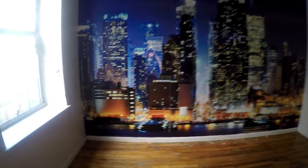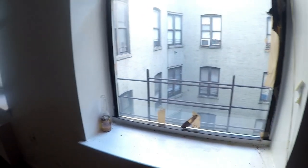Location, situated in Highbridge, Mount Eden, Bronx, New York, it offers convenience with nearby access to highways and shopping areas. Property type, a two-bedroom apartment currently undergoing renovations, ensuring a fresh and updated living space upon move-in. Amenities, heat and hot water are included in the rent, providing added convenience and cost savings.